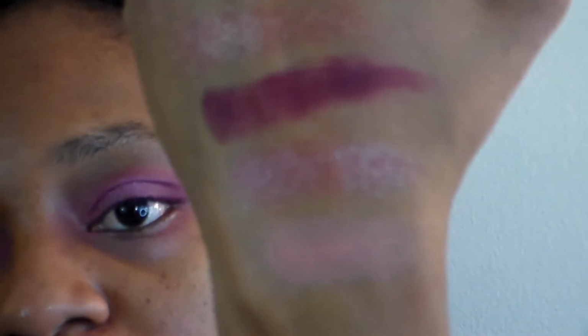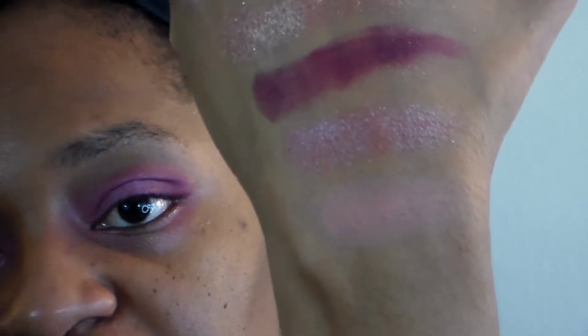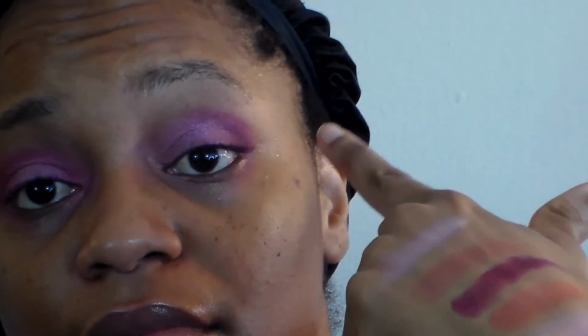Second row, we're starting on the second row right here. You saw me use Labyrinth, which is this cream color, more of a beigey color, to set my paint pot. So go ahead and do that.